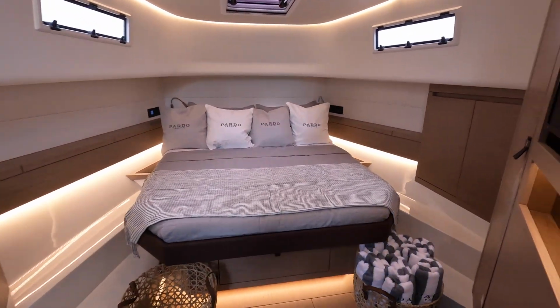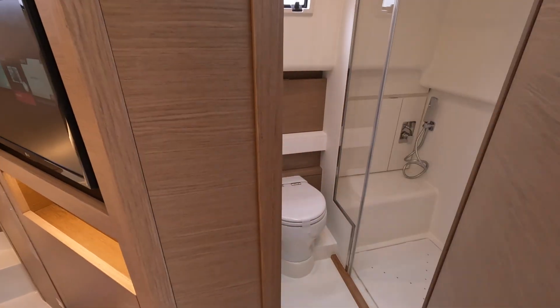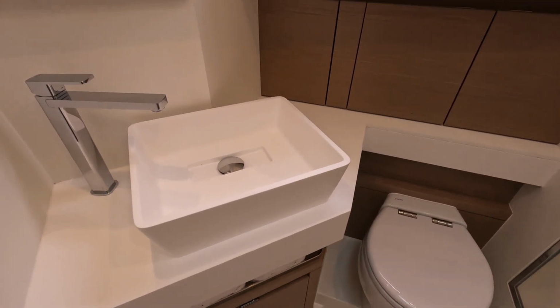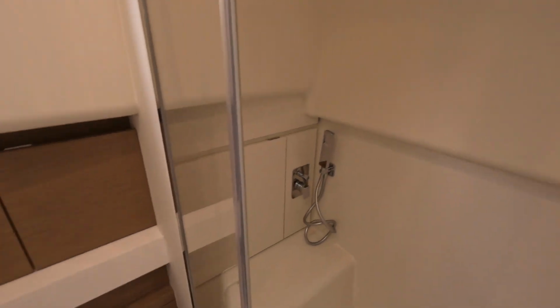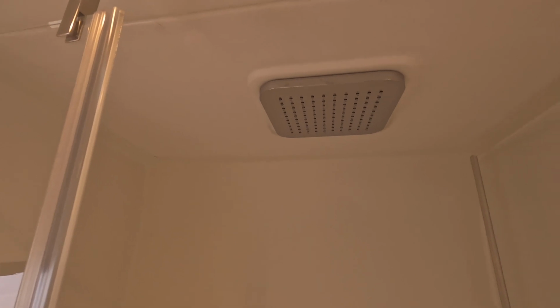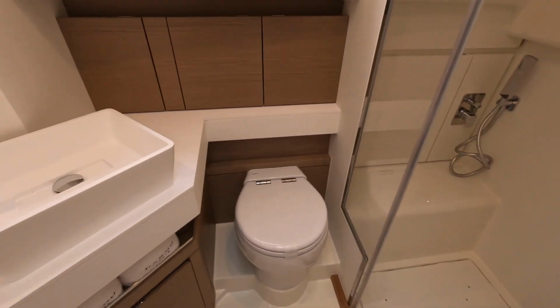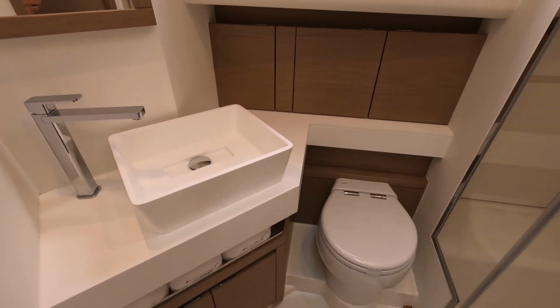And there's just the one head on this boat, which is through this door. But it's a really good size for a boat of this size. You have the rainfall shower. So this definitely is a capable weekender boat, but realistically, like I said, it's honestly just the ultimate day boat.